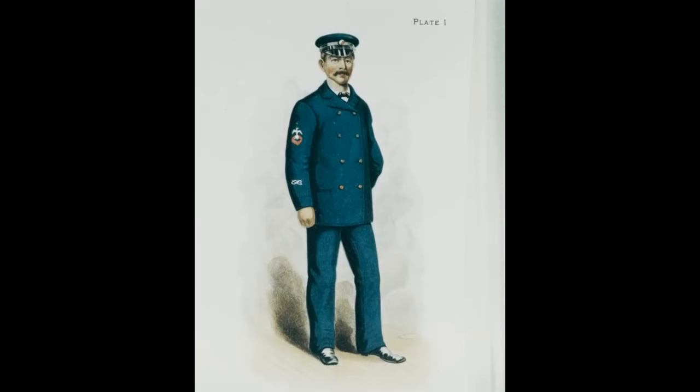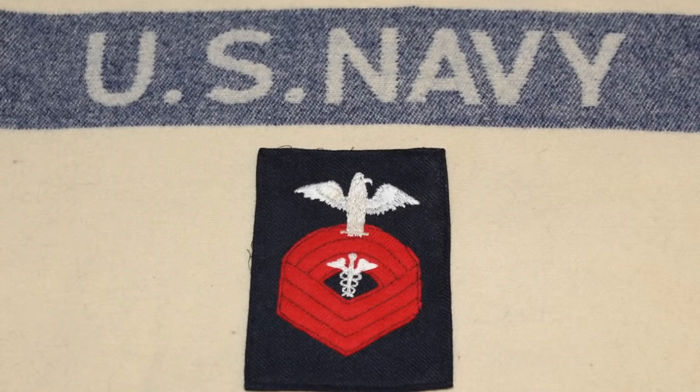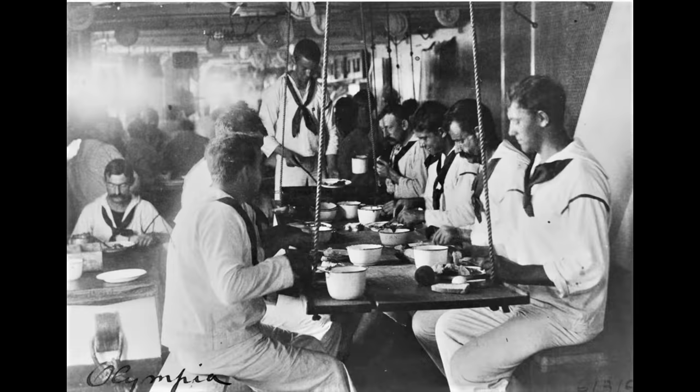These new chiefs inherited the uniform that up till then had been worn by the first class petty officers and adopted the rating badge of the style that had been worn by the Master at Arms. 3 chevrons pointed down, 3 arcs above it, an eagle, and a specialty mark. For the next 9 years, the term chief just seemed to be a new title. Chiefs continued to mess and berth with other petty officers and didn't seem to be viewed much differently than them.